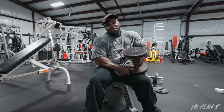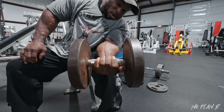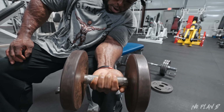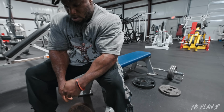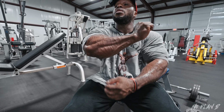Try to shoot for that 15 to 20 range with a good amount of weight. Right here, that's what I'm working. Right here. See it? There it is. All through here.